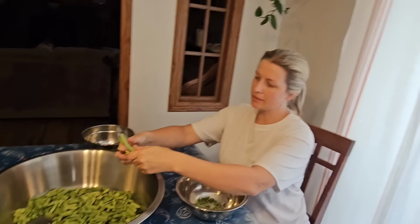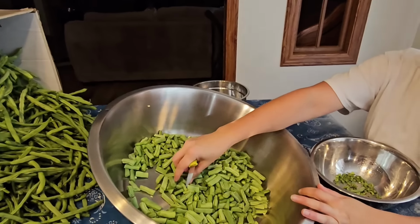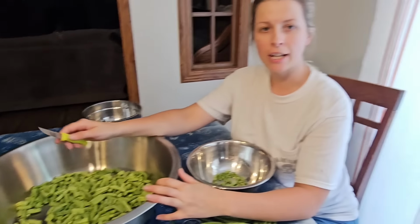And then what I'll do next, once we get about enough that I'll be able to fill up 7 quart jars, which we need a lot more than this, then I'll show you how to fill the jars, and then we're going to start the pressure canner.